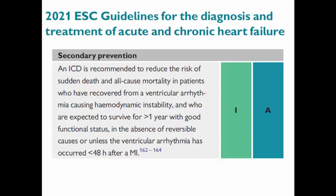Let's now move to the device therapy, and we are focusing here of course on the ICD. In the 2021 ESC Guidelines for heart failure, the ICD had a Class 1 recommendation for secondary prevention to reduce the risk of sudden death and all-cause mortality in patients who recovered from a ventricular arrhythmia causing hemodynamic instability, expected to survive for more than 1 year with good functional status and in absence of reversible cause, unless the ventricular arrhythmia has occurred in the first 48 hours after MI, as this is considered a period of electrical instability. In these conditions, the ICD is indicated for secondary prevention.